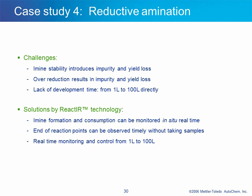So the challenges are the amine stability, which can introduce impurity and yield loss. Over-reduction results in dimer impurity and yield loss. A lack of development time: the customer needed to go from 1 liter to 100 liters directly to support clinical trials. Only one pilot plant batch was required, so there was no room for failure.